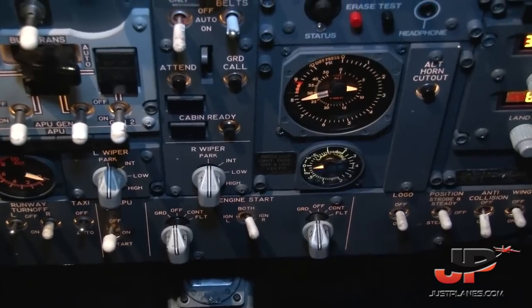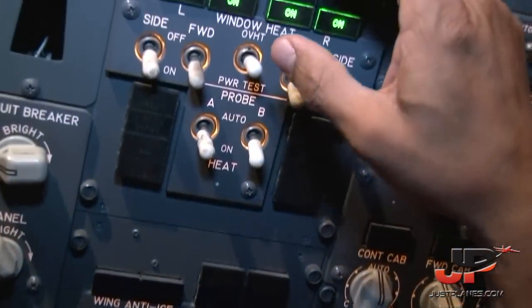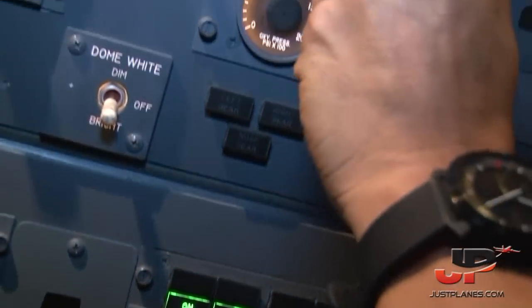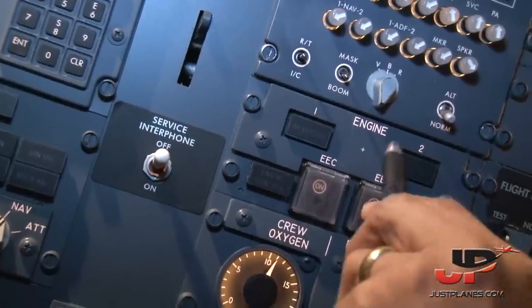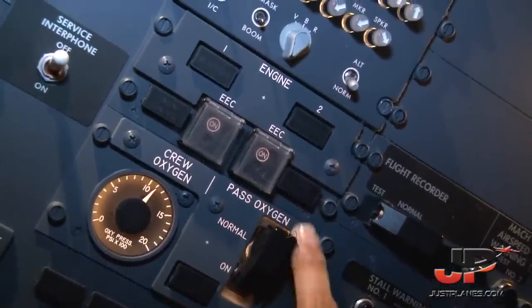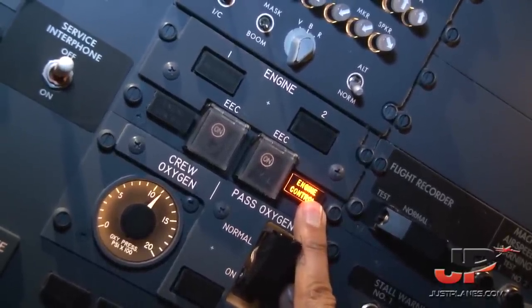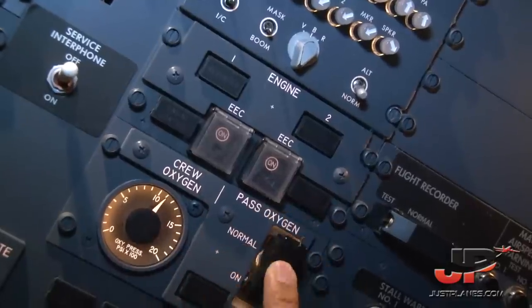If we go a little bit further up, we've got our third radio comm, which is what you are currently using. And then we have something called the engine control panel. Basically, these are electronic engine control switches. Once again, if there is an issue, the system will tell you what's going on, so there's no need to monitor it. They're all self-monitoring.